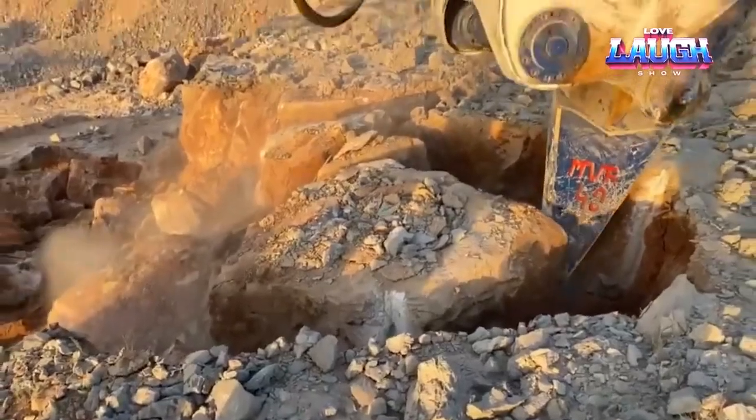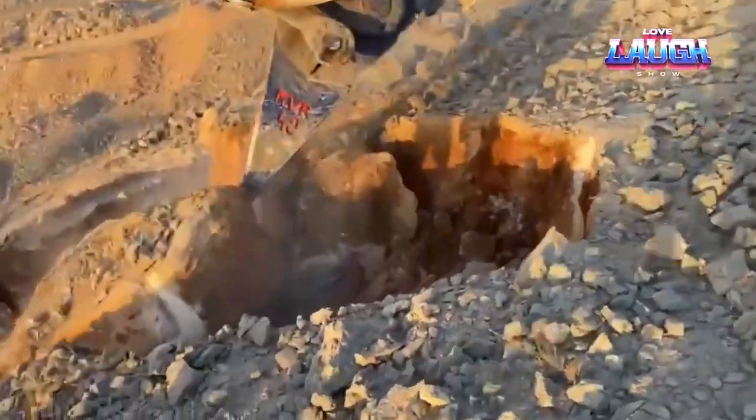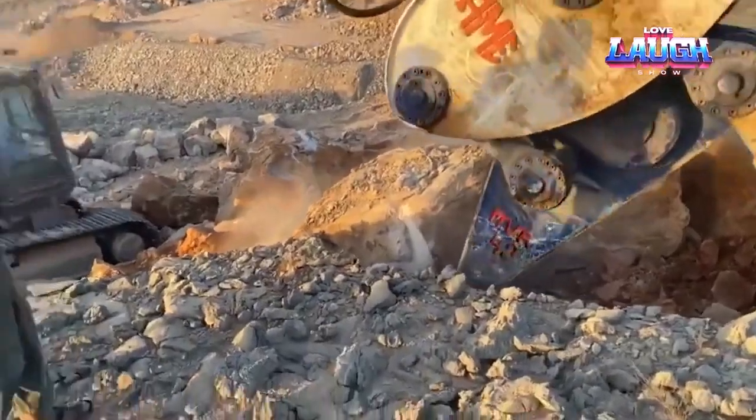The MVR40 Vibro Ripper is also equipped with a replaceable ripper tip, which can be quickly and easily changed when worn.